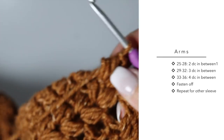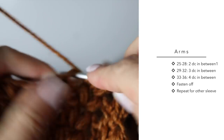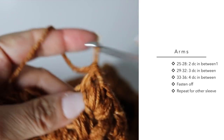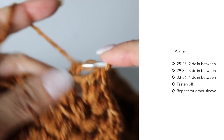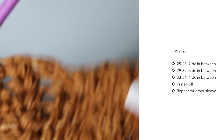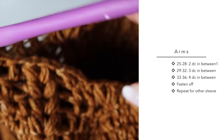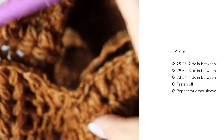So from round 25 to 28, you have two double crochets in between your flowers. And then from round 29 to 32, you have three double crochets in between your flowers. And then you have rounds 33 to 36, where you will have four double crochets in between your flowers.